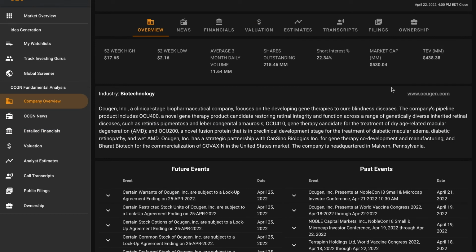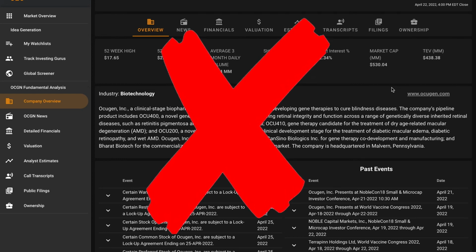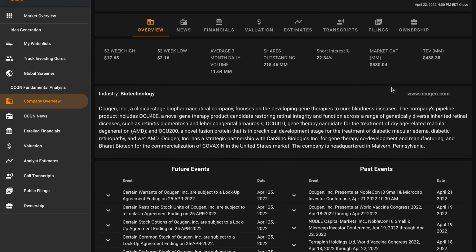Pillar number 8, we want their market cap to be less than their 5-year average free cash flow multiplied by 20. So currently they have a market cap of $530 million, and this one's going to be an X. They have a negative 5-year average free cash flow. So guys, in summary, Ocugen is an 0 for 8 pillar stock. This one, based solely on the fundamentals, looks highly speculative at best.